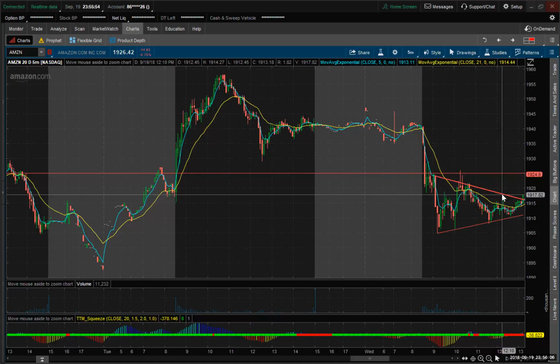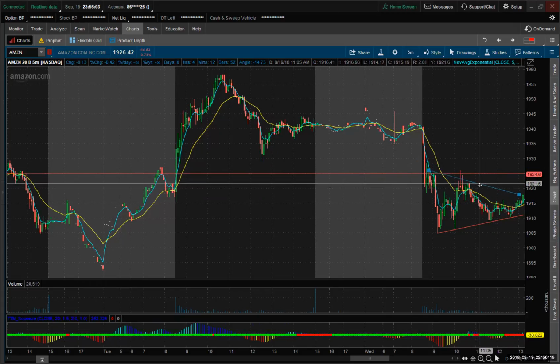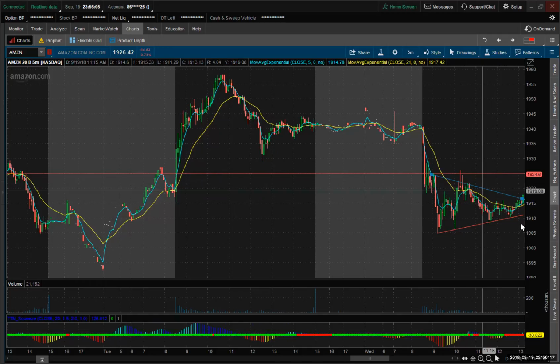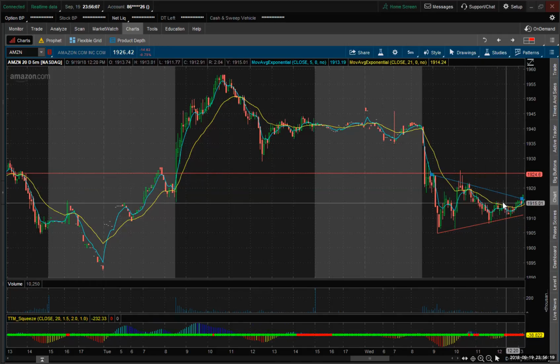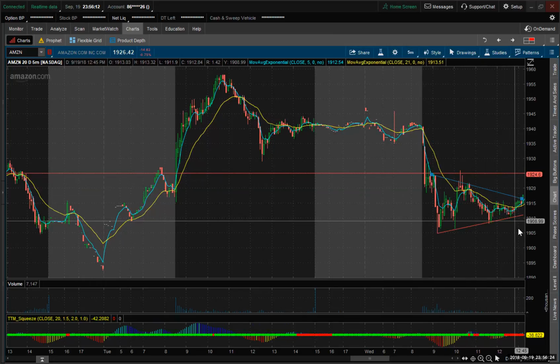So that seems to fit good, but you gotta be looking at the bodies, not the wicks. So maybe you got one here, and you got one here and another one up here. But this is the one where we didn't quite make it up to the top through here. We made it on the bottom all four of these times. People are looking for a rollover.